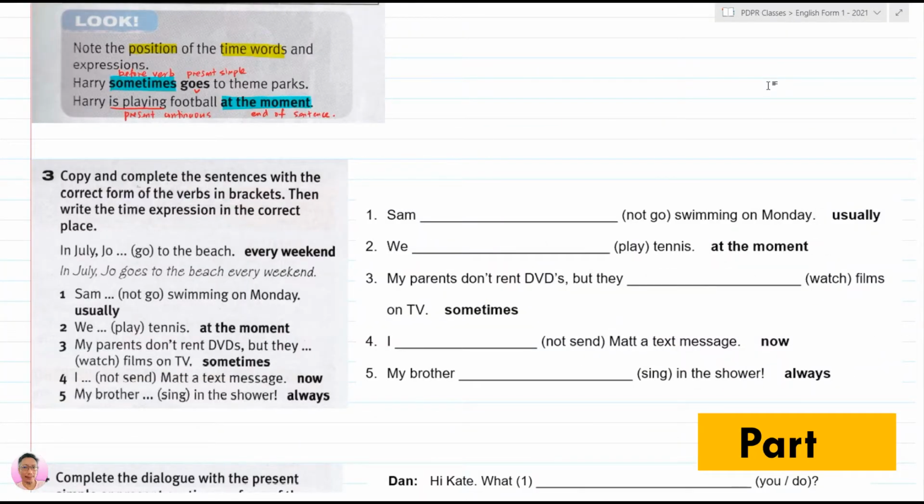Okay, now we have arrived at part 3, exercise on our topic today: present simple, present continuous, and also time words. Read the instruction. Copy and complete the sentences with the correct form of the verbs in brackets. Then write the time expression in the correct place. Just go through the example first.